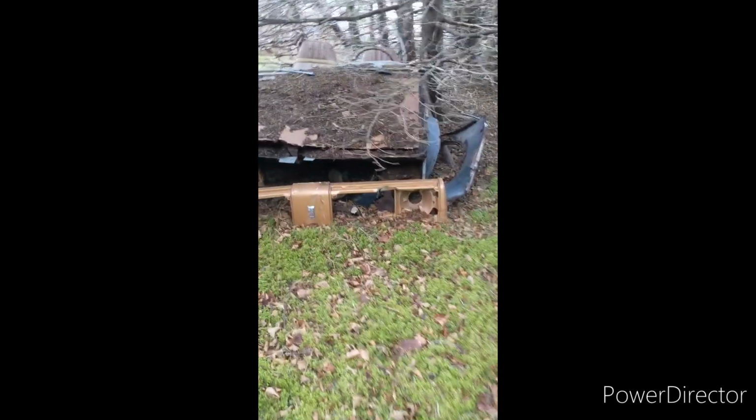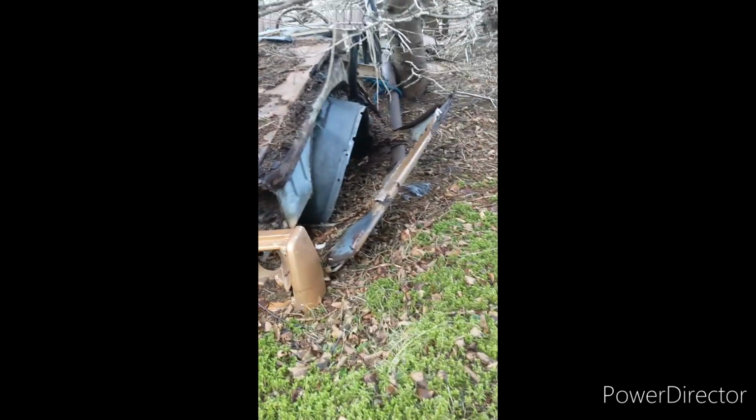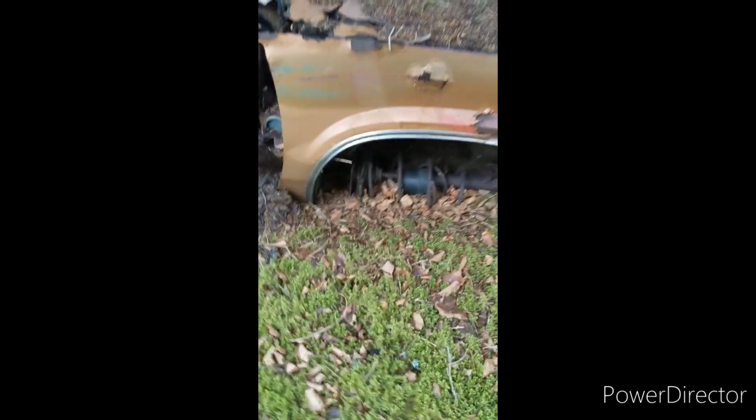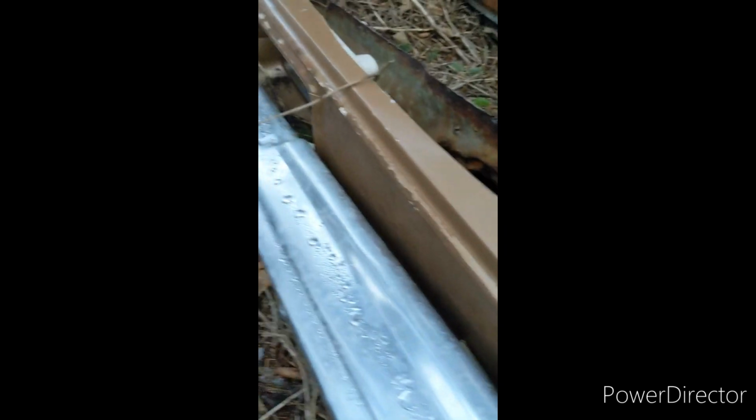This is Oldsmobile. Almost looks like the Chevy Nova style. But she's, yeah, she's Oldsmobile. No motor. Not a whole lot left to her, but she's still recognizable. See if there's anything on the back of her. Oh, not really.